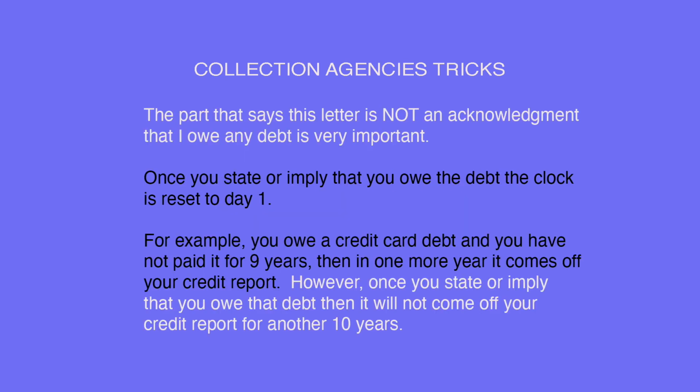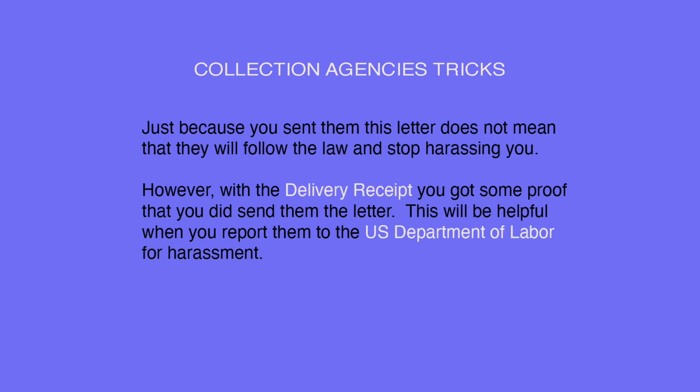The part that says this letter is not an acknowledgement that I owe any debt is very important. If you state or imply that you owe the debt, the clock resets to day 1. For example, if you owe a credit card debt and you have not paid it for 9 years, then in 1 more year it comes off your credit report. However, once you state or imply that you owe that debt, then it will not come off your credit report for another 10 years. Just because you sent them this letter does not mean that they will follow the law and stop harassing you. However, with the delivery receipt, you got some proof that you did send them the letter. This will be helpful when you report them to the U.S. Department of Labor for harassment.